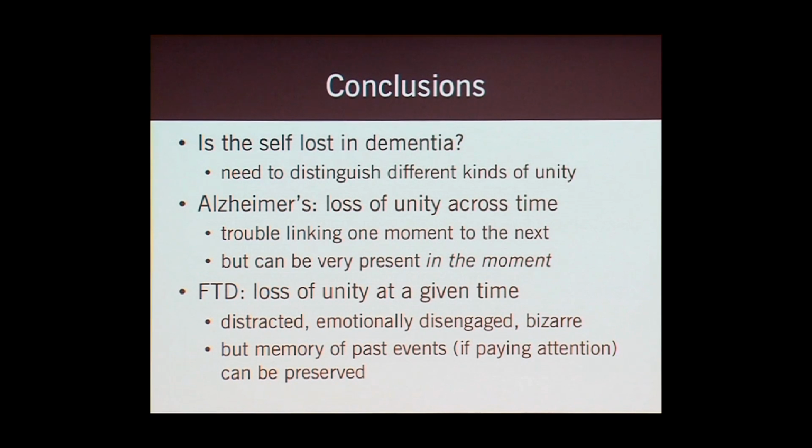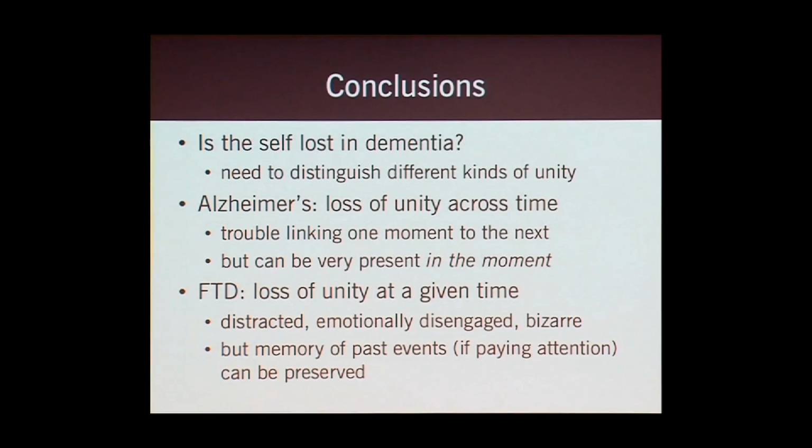And then getting back to the controversy that I mentioned before, if people were to ask the question, is the self lost in dementia, my suggestion would be that to answer this question, we really have to distinguish between different kinds of unity that are important to being a coherent, coordinated self. So I think that one thing that we definitely do see in Alzheimer's disease is a loss of unity, a loss of self across time, right?